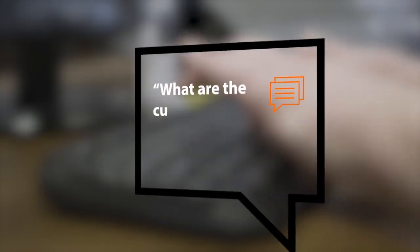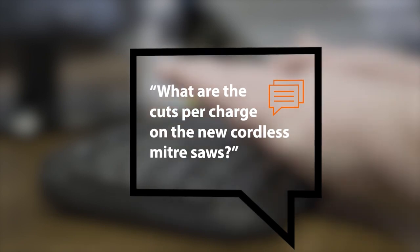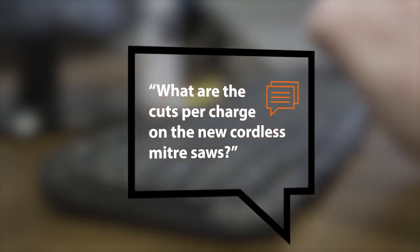Andy contacted us via Facebook Messenger to ask about the cuts per charge for our brand new cordless range. We directed him to our handy comparison table on our website.